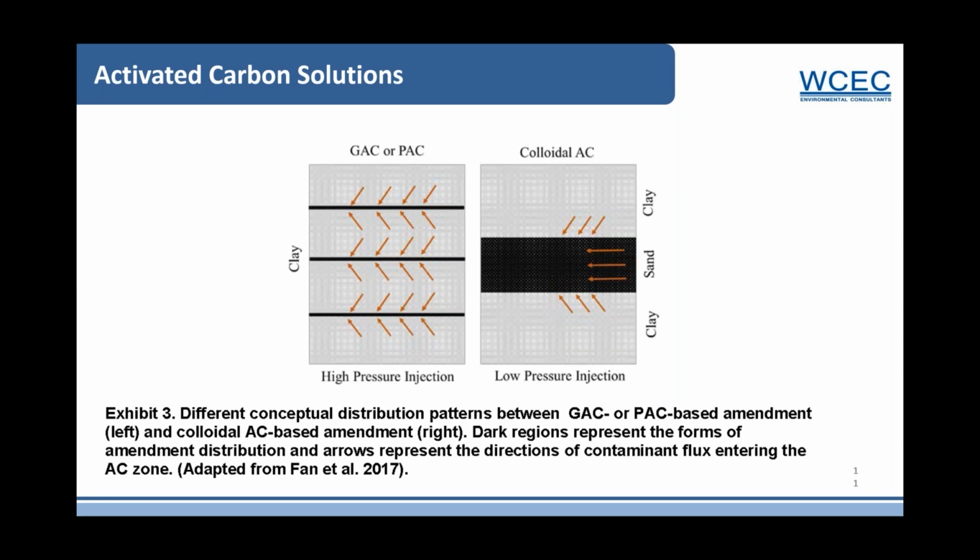The key concept here with injectable activated carbon solutions is that they function by controlling contaminant mass flux through the transport zone. So they're not going to be effectively distributed in the clay storage zone, but they are going to control diffusion from the clay to the sand layer, the transport zone, and groundwater. And then again, if sufficient carbon is present in the transport zone, the contaminants are effectively contained before they move off to a receptor.